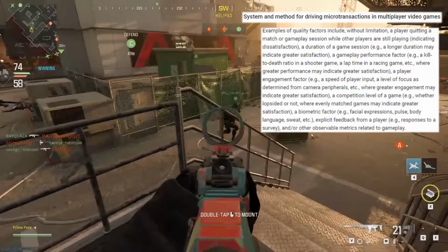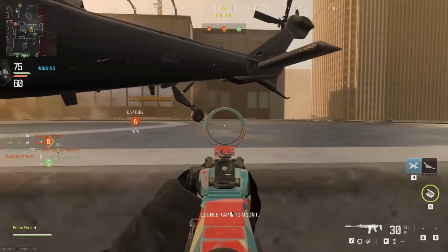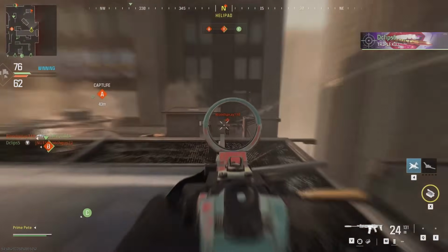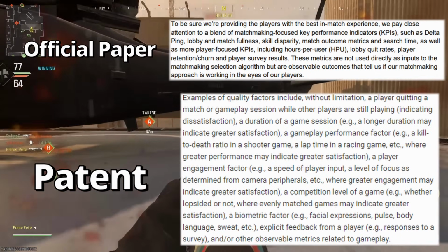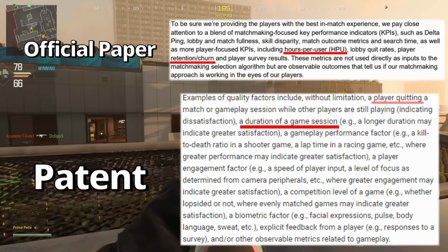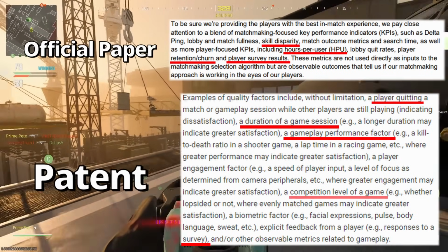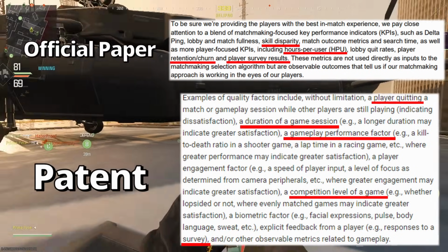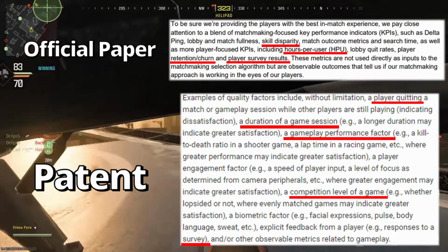Now, do you see where these two line up? It's right there. This information in their official research paper that they published is directly referenced in the patent. Let's compare factors and see how many are similar. You can see that they admit that they track hours per user, the duration of a play session, quitting early out of a game that hasn't finished, survey results, performance or outcomes, and the level of competition, which is skill disparity. So we have at least 5 things that they admit they track that literally exactly line up with their patented software that is meant to sell you microtransactions and keep you engaged.